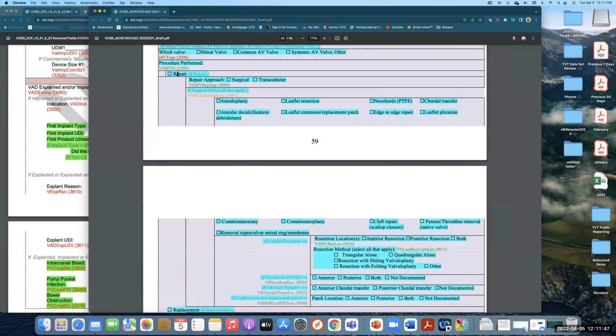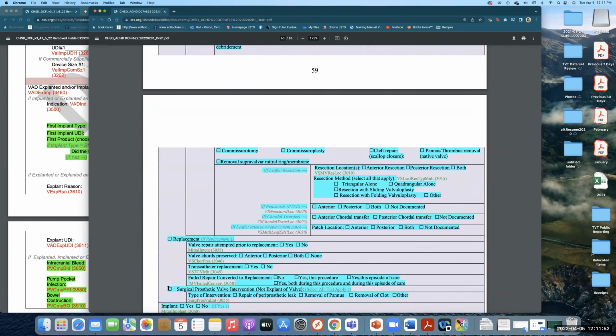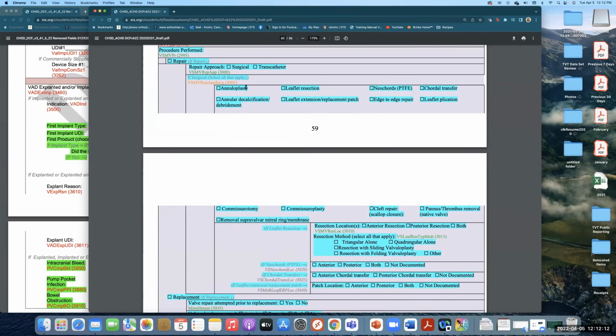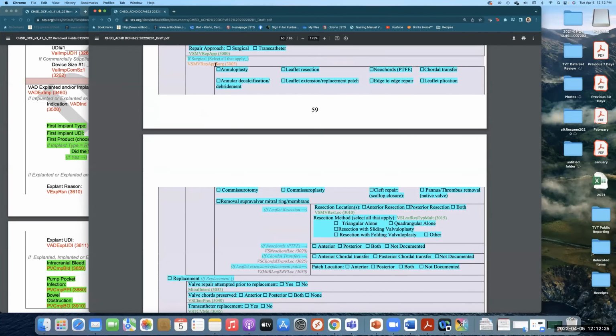Then which procedure was performed. We have here repair, replacement, or surgical prosthetic valve intervention, not explant. These are your HARVEST codes or your options for which procedure was performed. If you performed a repair, you're going to be asked the repair approach, which is either surgical or transcatheter. If it is surgical, then you'll be asked what type of surgical repair was performed, and you can see the list here. We'll provide detailed instructions in the training manual, which is expected to be out hopefully before AQO, that goes through the different surgical repair types.